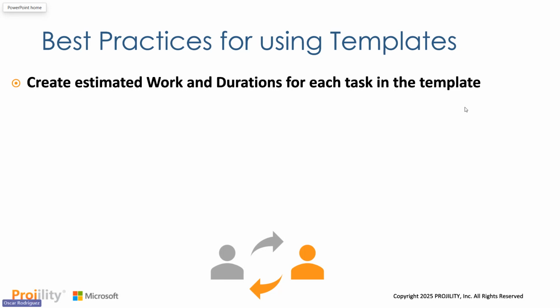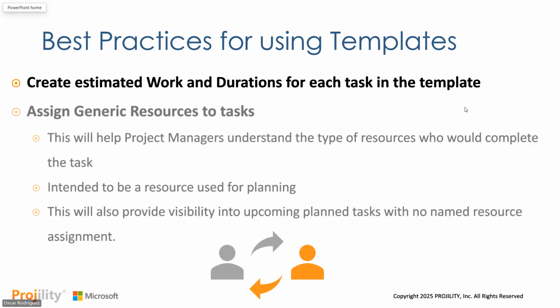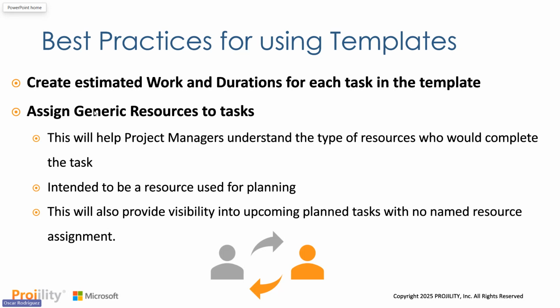But it's good to have that starting point to know where everyone is at with this specific task. Next thing is assigning generic resources to tasks. So once you have all your tasks set up, your dependencies set up, it's a good time to assign generic resources. This is going to help project managers really understand the type of resource who would complete that specific task, right? So generic resources are intended to be a resource used mainly for planning as opposed to actual work.